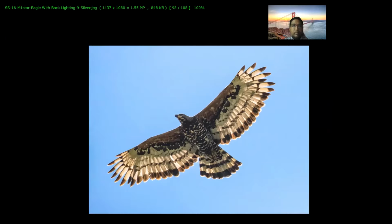Yes, great picture of a crowned eagle. Why not a high mark? It certainly looks like the backlighting brief has been fulfilled, but overall the image looks a little bit soft.